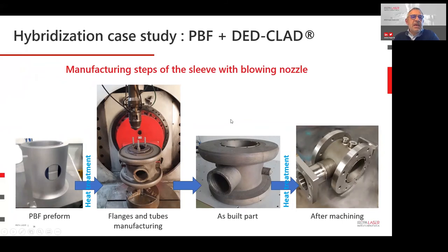So you can see the manufacturing process on this slide. We have manufactured the flange with 2 millimeters of hole thickness. It's interesting to observe that in this case, there are 2 stress reliefs during the processing chain. So in fact, here you have the first step with a preform obtained by PBF with some samples in order to be able to analyze the quality of the material, of the remelted material, heat treatment in order to relieve the stresses before extracting the part from the support plate.